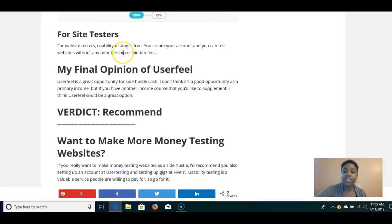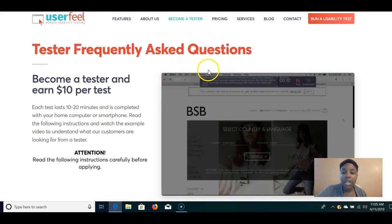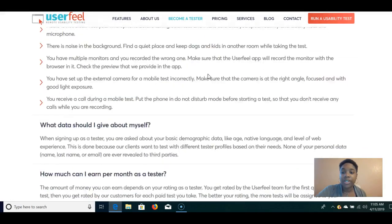For testers, usability testing is free. It's free to sign up. You can create your account. You go here and become a tester, and then you can create your account, and it's free to sign up.